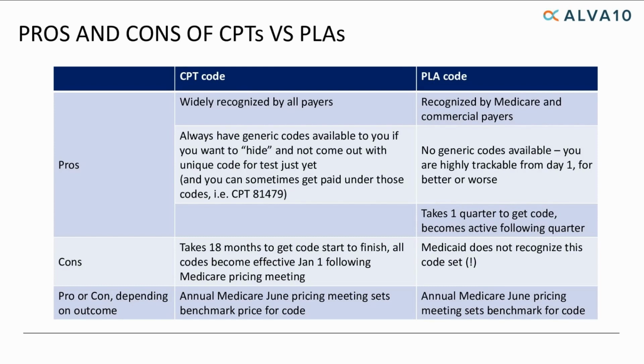It's specific to your lab or your manufacturer. There can be no mistake. No other red truck can bill a PLA code except for that Toyota F-150. And so essentially that's the way to ensure that you're highly trackable. And that can be a positive thing, but it can also be a negative thing if insurance companies don't agree with your clinical utility and they're not covering the test.